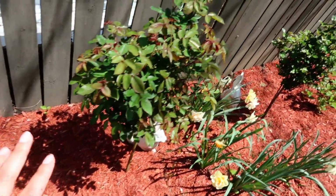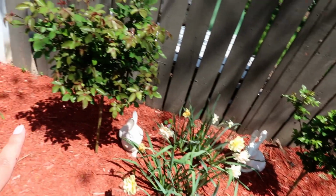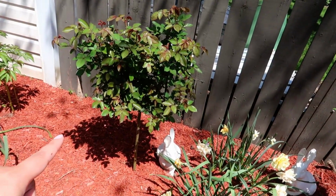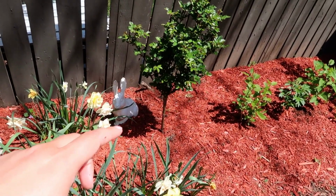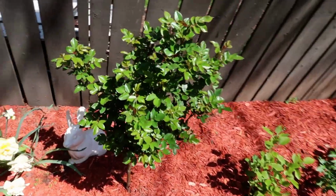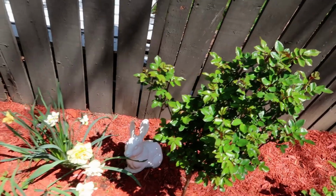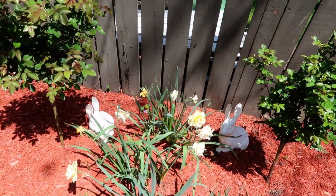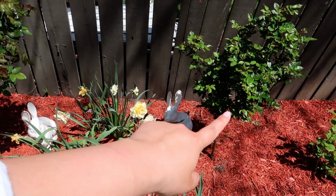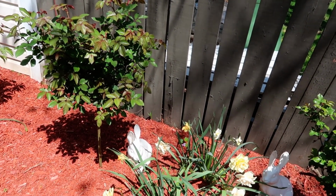Moving on. We have my rose bush. I thought they were the same rose bush, but they're not. I think this one is more of a regular one, and this one is smaller because the leaves are actually smaller than the other ones, and they seem to be a little bit more glossy. And for the life of me, I cannot remember if they were supposed to be white or pink. I feel like this one was pink. I don't remember if this was white or not. It's going to be a surprise.